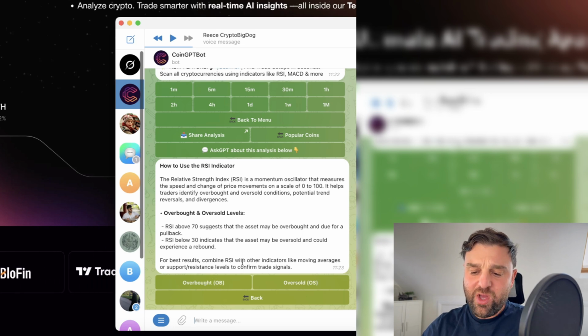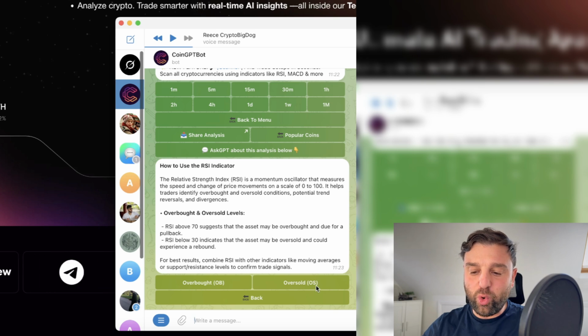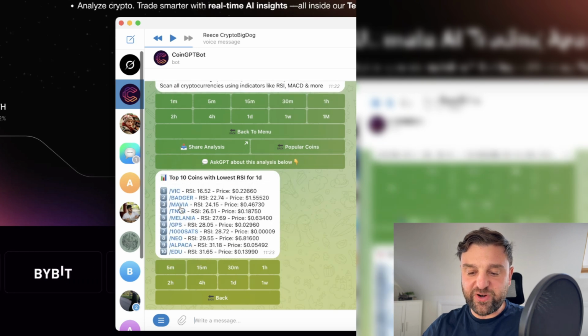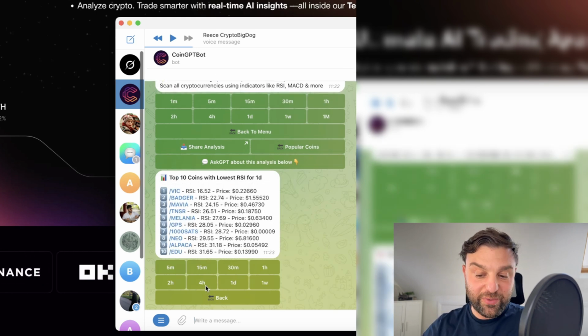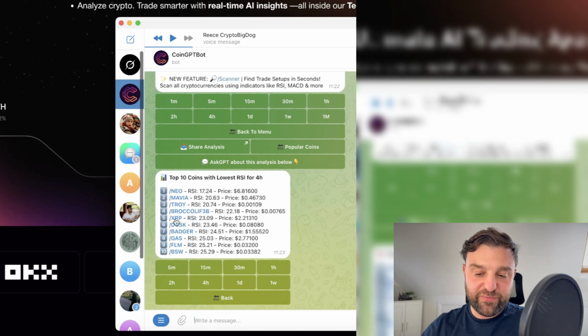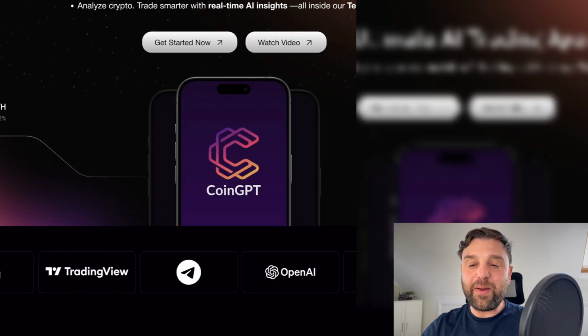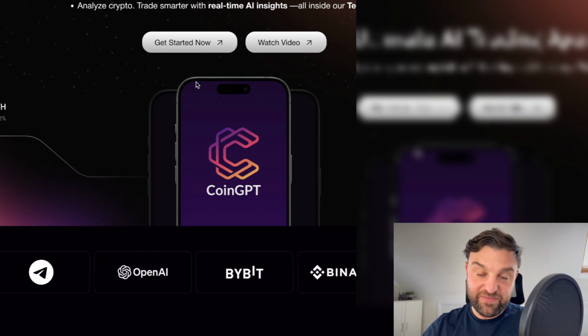So for example, I want to search for coins that are looking for a reversal. So all the oversold coins, let's say on the daily time frame. On the daily time frame, these are the coins that are most oversold. I could change it to the 4-hour time frame, and on that time frame, oh look, XRP is really oversold right now. So all in all, an amazing tool, really helpful, really valuable, free to use. I'll leave the link down below.